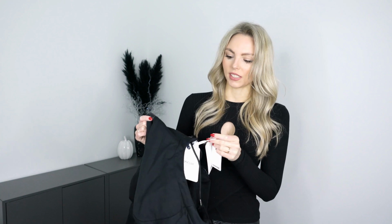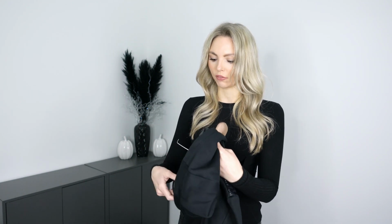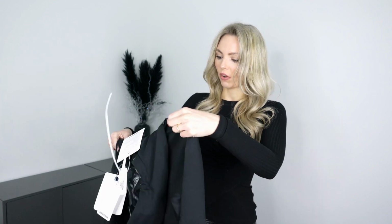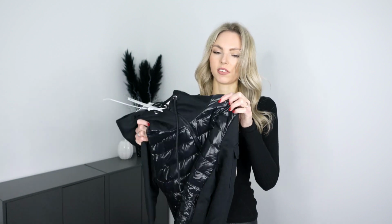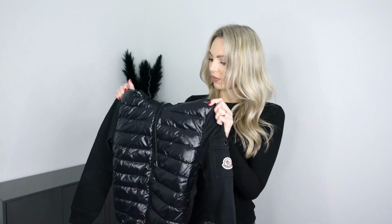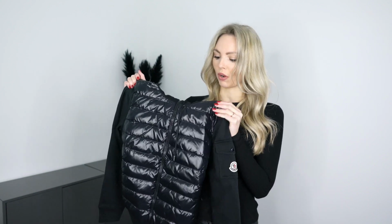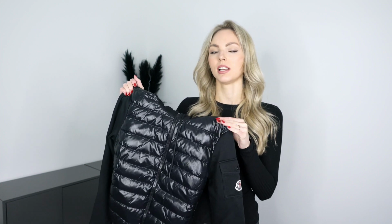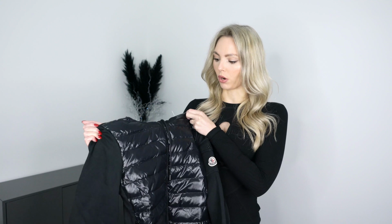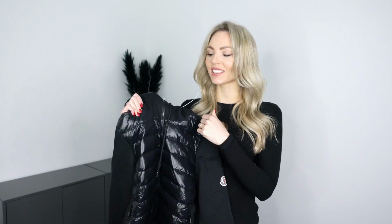And I thought that this one would be great for autumn especially, and for going on a walk, but also just for like underneath. I think it's a really great casual piece. So I really wanted to get it in black because that way it will match most of my other Moncler pieces, but in general it will go really well with my wardrobe. Let's try it on though and see how this size is.